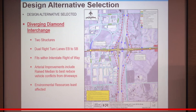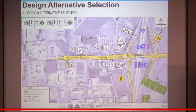And so the diverging diamonds, and I have a video for those of you that haven't seen how they work to go through, but they're really becoming popular in terms of taking the existing infrastructure and retrofitting it and making it operate in a manner that's much more acceptable to some of the congestion that we're experiencing. And so this is just a little bit blown up, has some street name signs on there, interstate signs, just so you can maybe see what's going on.